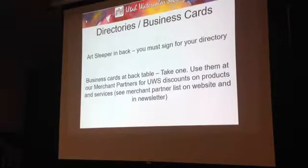We also have our member year business cards. If you'd like a business card, they've got different paintings on the front. They've got our society information on the back, and those are what you can use to show at our merchant partners to get the UWS discount for services. If you want to know what the merchant partners offer, who they are, that information is in our newsletter, and it is also on our website on the resources page, so check that out.